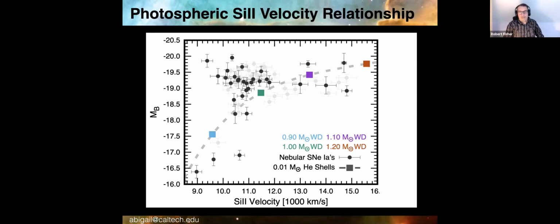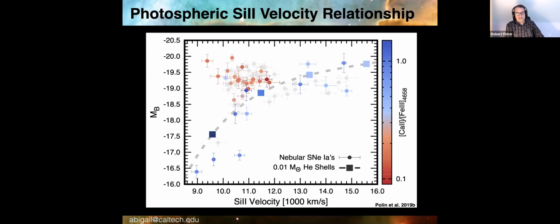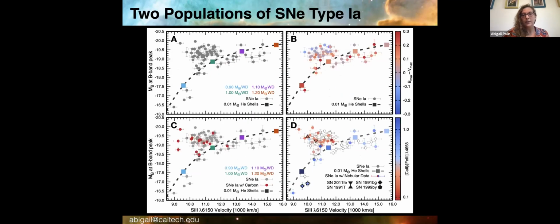I'll go very quickly now. They color themselves again in two separate groups where the supernovae that follow our proposed relationship do show stronger calcium features than those that sit in this cluster. So this is about the fourth axis now, where these start to distinguish themselves.